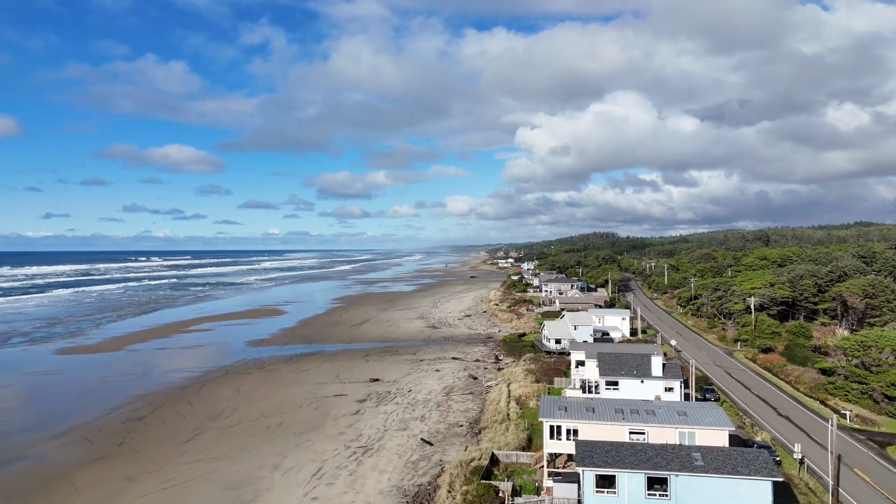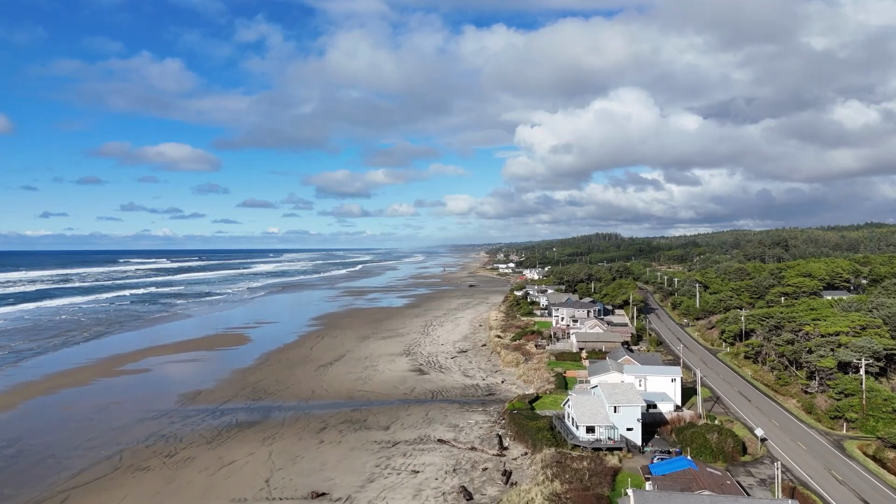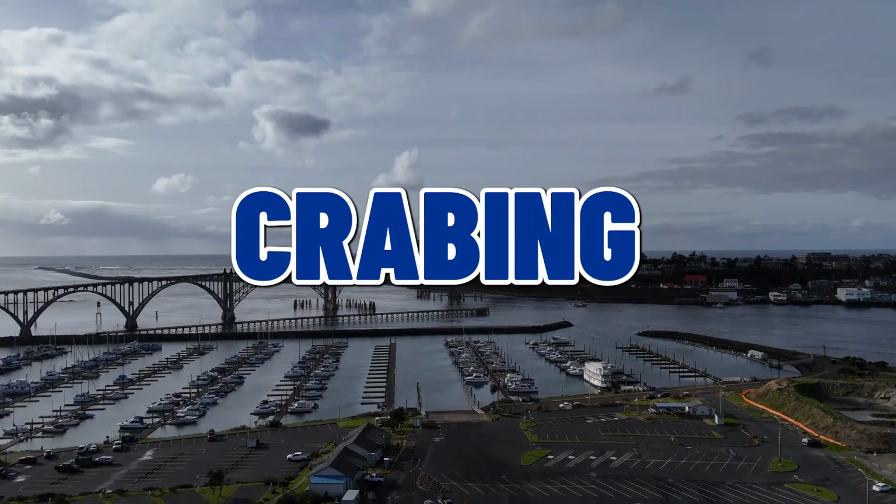water activities. Okay, so surfing. Some people like to boogie board. Some people like to get on a foil and do something like that. Some people like to fish. Some people like to crab.